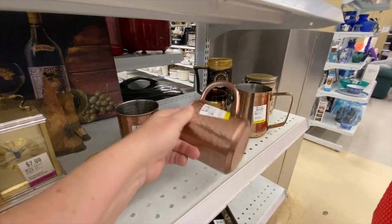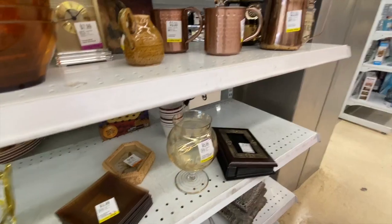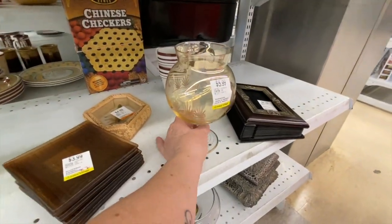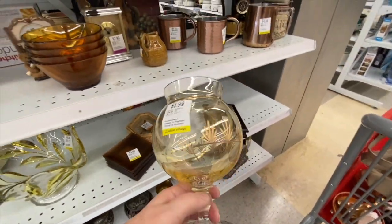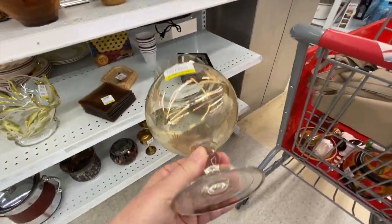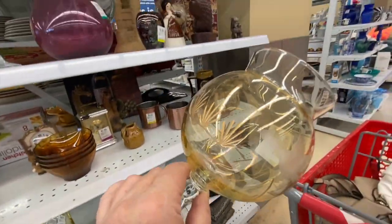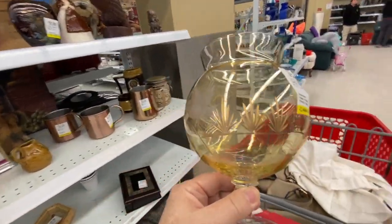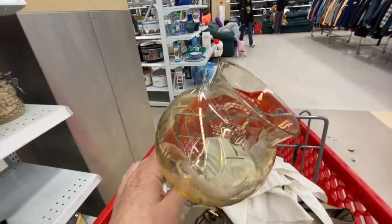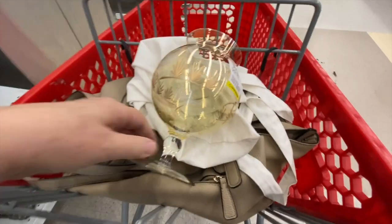Oh, I see some. Oh no, I thought it was copper, but it's not the best quality. This, on the other hand, is very cute. Is it a compote? What is it? Maybe there's supposed to be a lid to it. It's got a bird finial on it and gold leaves. It's in very good condition. I'm taking a chance.